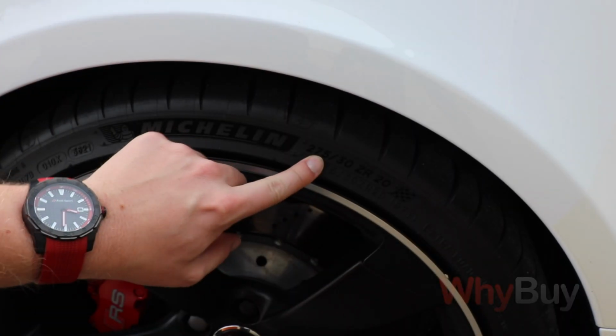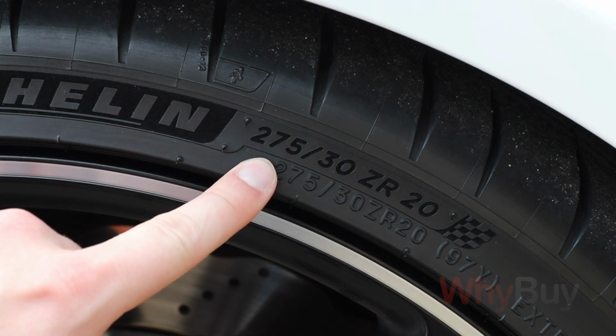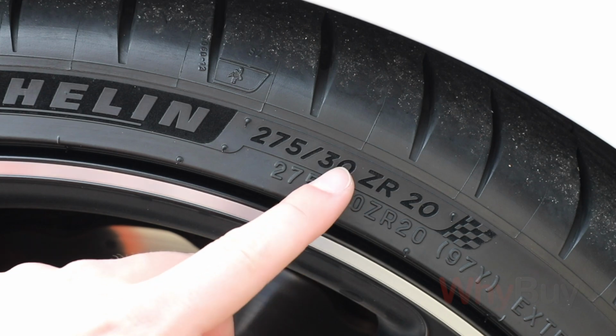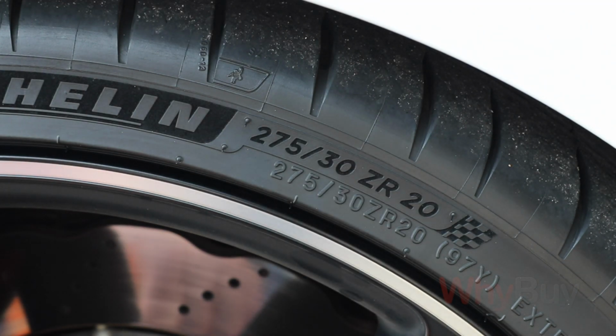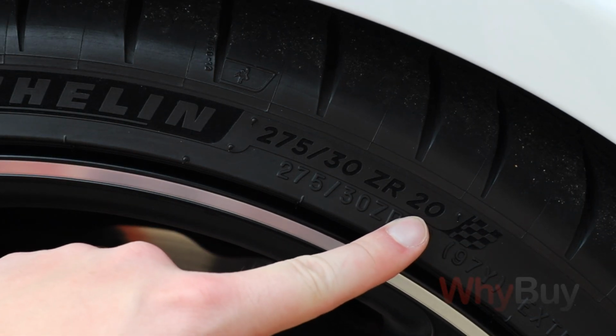Okay, so numbers on the side of the tire. What does that actually mean? Well, I always thought it was width of the tire, height of the sidewall, and then your wheel size. So in this case, it's 275, 30, 20. The 275 is the measurement of the tire width in millimeters. The 30 is not actually a measurement of the sidewall. It's a ratio. So 30 is a percentage taken from the width of the tire. So 30% of 275, that's the height of the sidewall. And then the last number is the measure of the wheel size in inches. So in this case, 20-inch wheels.